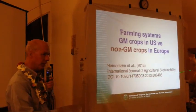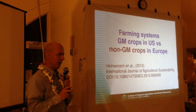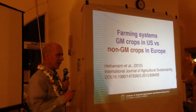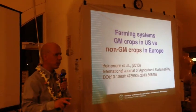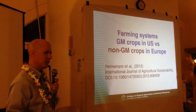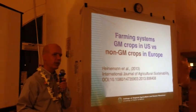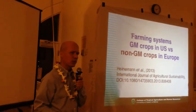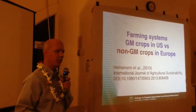This is a review in a scientific journal that came out last year, and they basically compared agricultural systems of the Midwest in the United States, which are mostly 100% GMO, to similar agroecosystems in Europe that are basically non-GMO. The same crops, similar environment, similar socioeconomic conditions. And what they found is that basically the systems were equivalent in terms of yields, and perhaps the yields were a little greater in Europe. Pesticide use was lower in Europe, and the sustainability of the systems was greater in the European system.